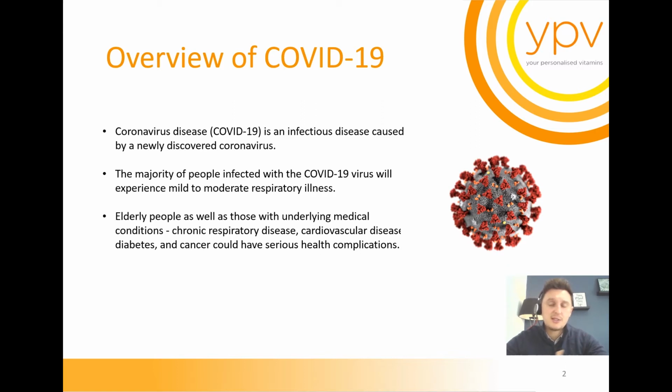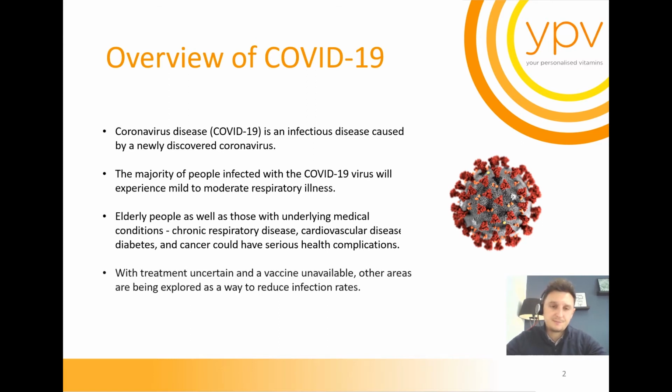Now, this is due to things like underlying medical conditions such as chronic respiratory disease, cancers, diabetes, cardiovascular disease, but also another susceptible cohort of patients would be the elderly. Now, with treatment uncertain, things ever changing currently with the treatment of COVID-19, and vaccines currently unavailable, albeit being worked on, other areas are being explored as a way to reduce infection rates.